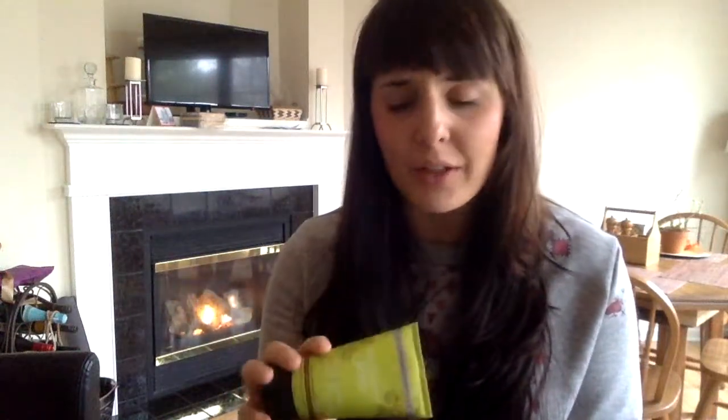The other two items in the doTERRA hair care collection: the healthy hold glaze. In those very rare situations where I actually try to style my hair, put some beach waves into it or something like that, I would use the healthy hold glaze. It's very minimal hold. It won't make your hair feel like it's standing on end, but it does give you a decent amount of hold, and it's very lightweight. You barely feel it on your hair. And it's infused with a lot of essential oils, so it's very healthy for your hair.